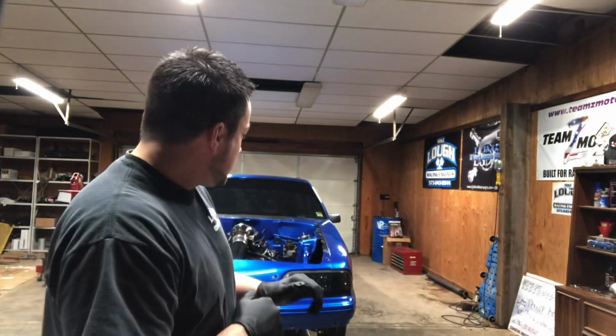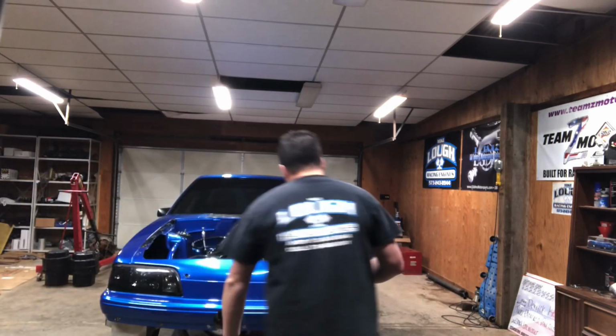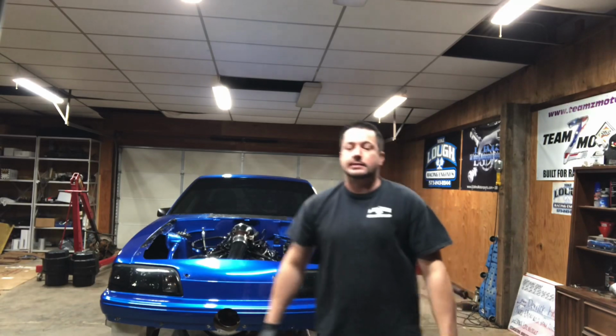We mounted it right here in the front corner. That way, very easy filter access in between rounds, and you don't have to crawl completely under the car if you're wanting to see how everything's going inside the engine. Make sure you don't have any issues.